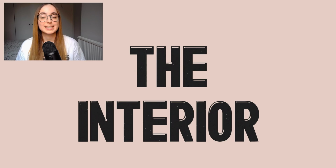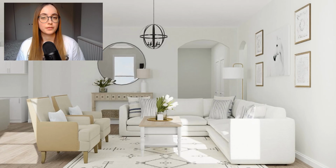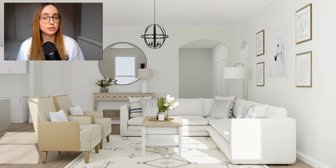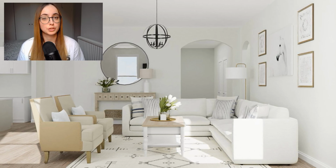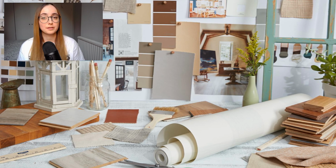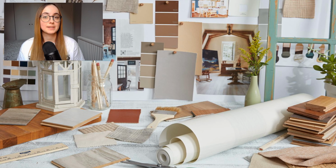Now let's move on to the interior. First up, the colour palette. As you're probably aware, what you associate first with a modern farmhouse is neutrals. They can be either warm or cool depending on your choice. So for example, you could have cream, beige, silver or grey, and then these colours are usually layered with wooden tones. Of course, if you're a big fan of colours, you can always add a touch of colour here and there, but in general, it should be kept kind of neutral.